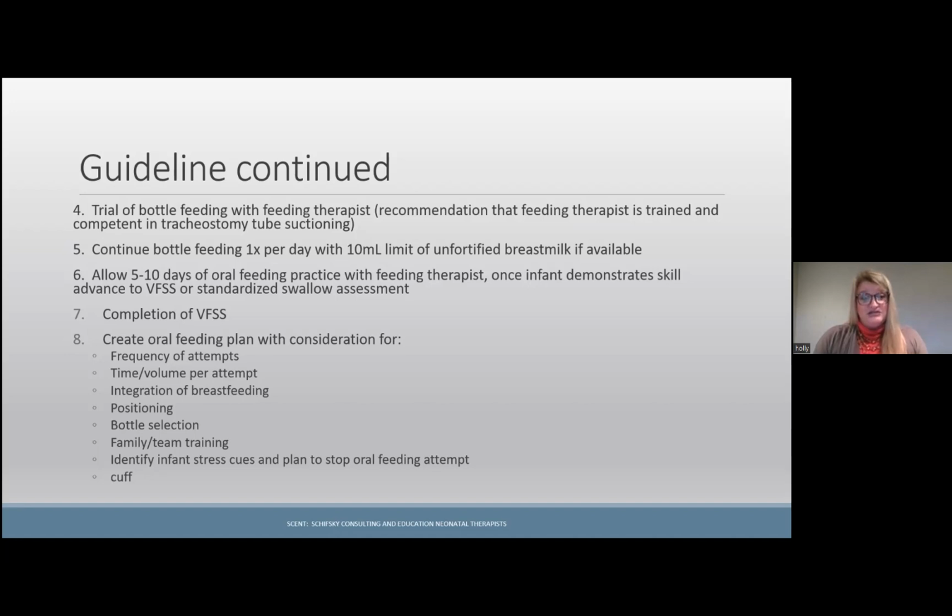So many institutions use a video fluoroscopy swallow study or a modified barium swallow study. Also, a FEES, a fiber optic endoscopic swallow study, can be completed, but many institutions still, for an infant with a tracheostomy tube, will prefer to use a video fluoroscopy or modified barium swallow study.